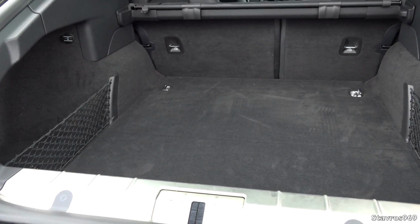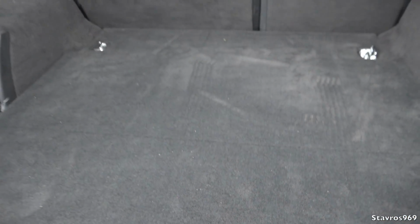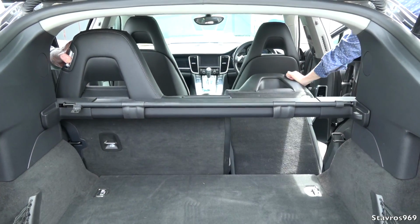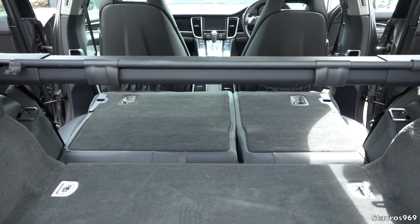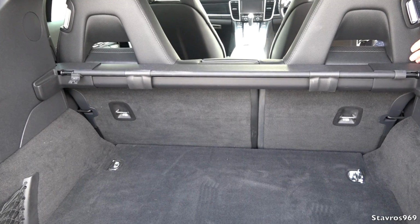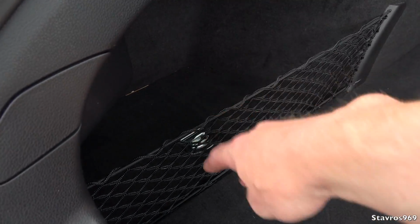Now it is nice and practical, and we have a decent sized boot here, and I really love the quality of the carpet. Very easy to vacuum and keep clean. So good quality carpet, and we can fold down those rear seats, and you'll see we have plenty of room when you fold them down, and then there they are back up. But yeah, that is very handy, and we have these little tie hooks as well, all nice and tastefully done in the Porsche Panamera, just for holding all your different items.